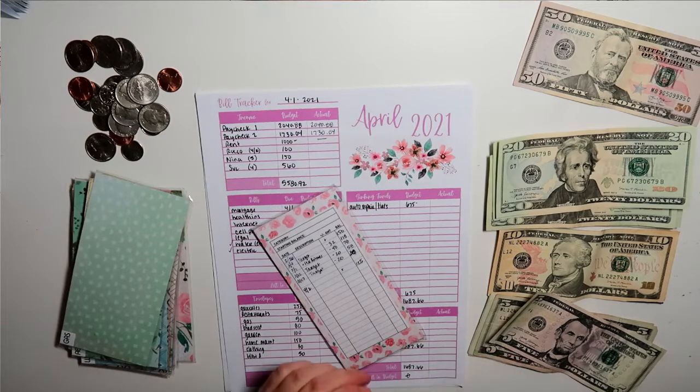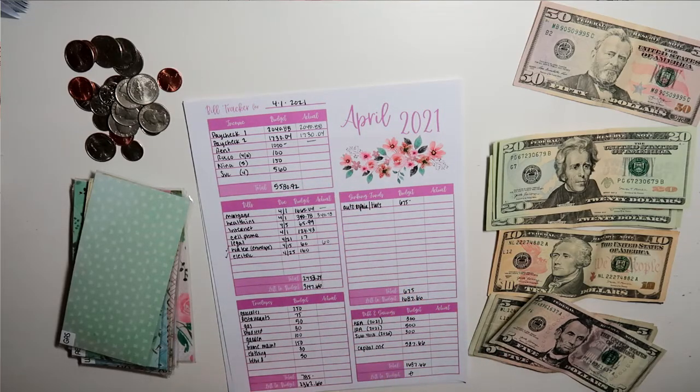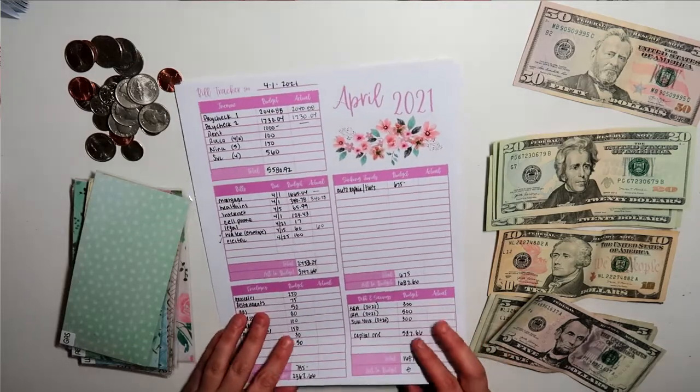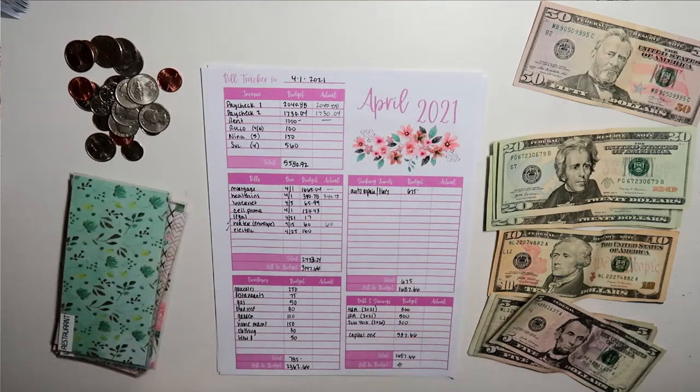I'm doing a little bit lower grocery budget this month because my partner is out of town basically all month, and he's the one that eats everything. I swear he never grew out of the teenage boy stage because the amount of food he consumes is nuts.